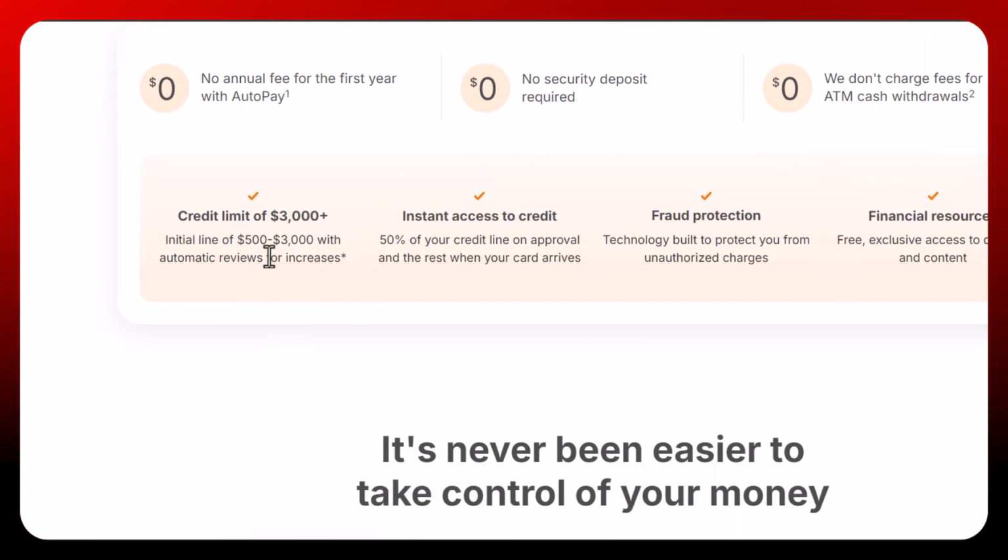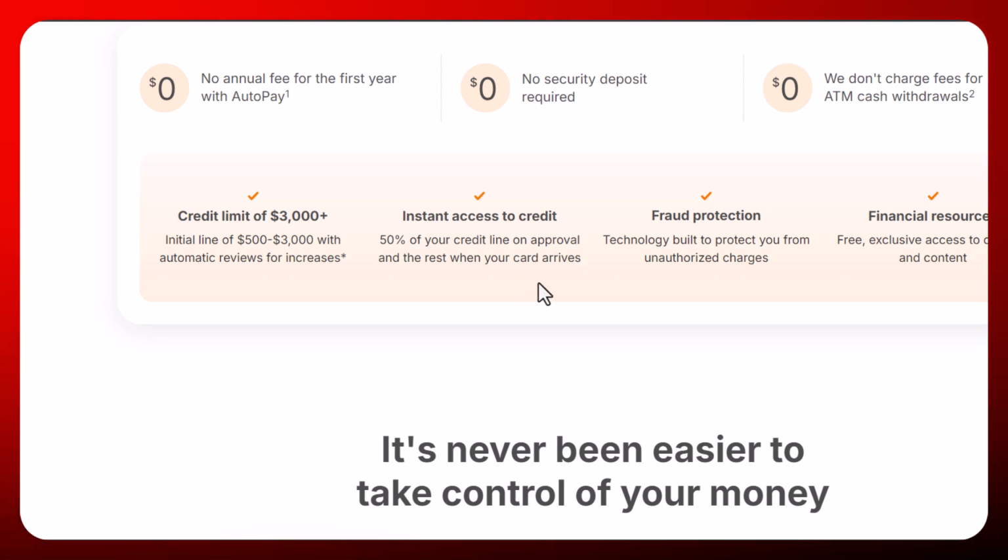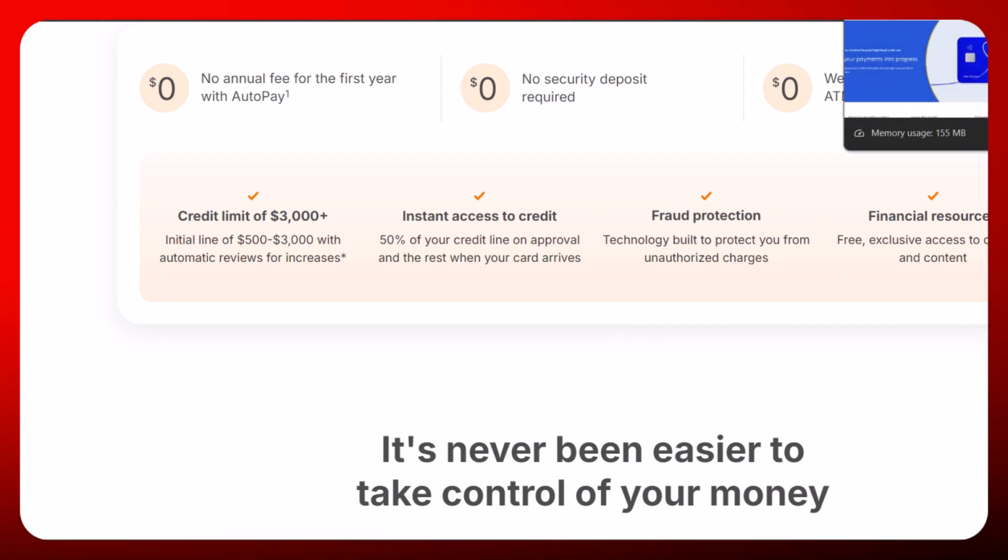But you can see here it goes from 500 up to 3,000. All right, and you can still use this credit card right away. So this is another unsecured credit card you can use as well. Now, I'm going to show you another card.